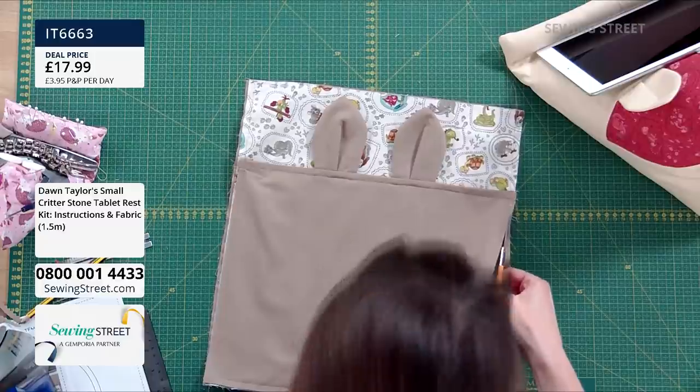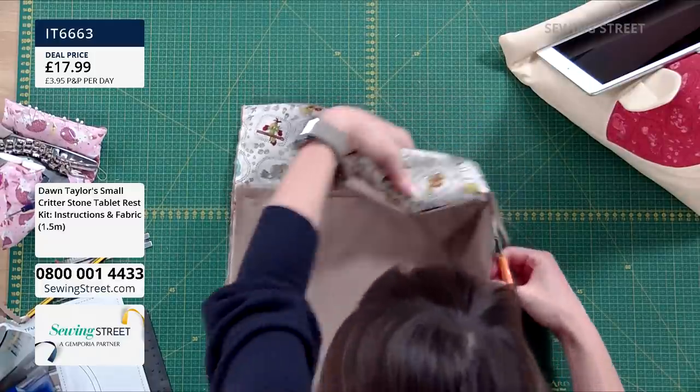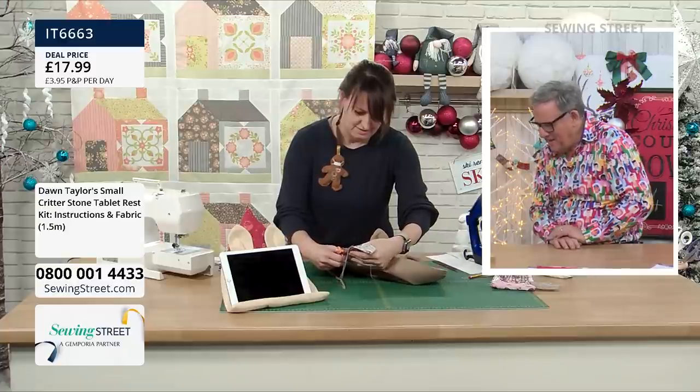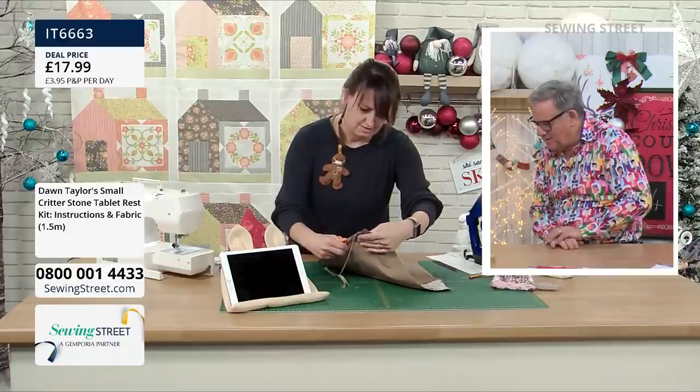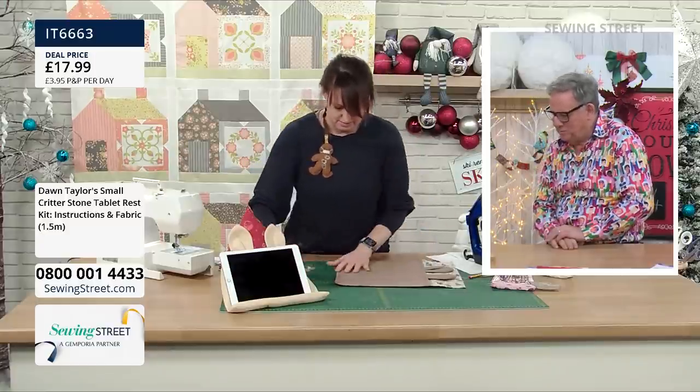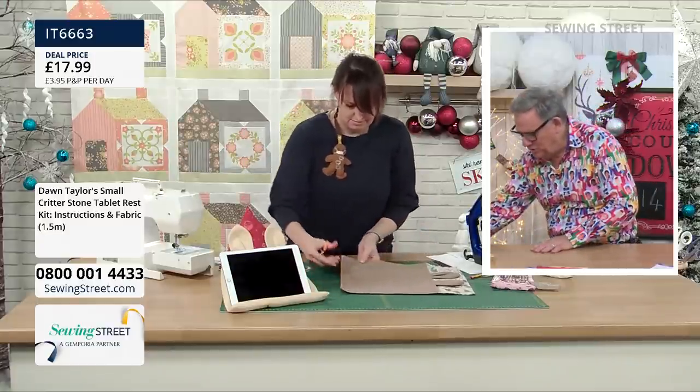Put your head back for us. Leslie says, good morning, John and Dawn. I love your tablet design. Have a great time on Sewing Street. That's from Leslie. Cheryl says, good morning, Dawn, from a wet and windy Peterhead. Bullnose is watching us. That's a new one. I've not seen Bullnose before.